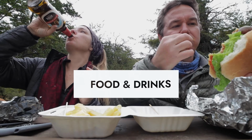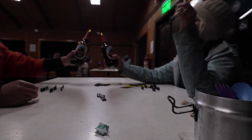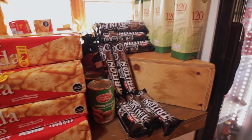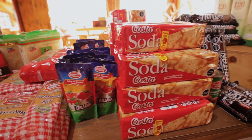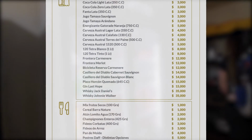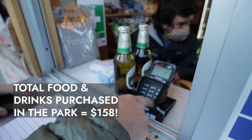Food and drinks. This is where we definitely splurged the most. When we set out on this trek, we didn't count on having access to cold beer nightly. After a long day of trekking, we definitely had a few drinks to celebrate. We also purchased a few items to add to our daily meals and snacks, like eggs, canned tuna, cookies, and crackers. Food prices in the park are about 3 times as much as the food we purchased in Puerto Natales at the grocery store. Here is a price list from Fantastico Sur to give you an idea of prices in the park. Our total food and drink purchases, $158.